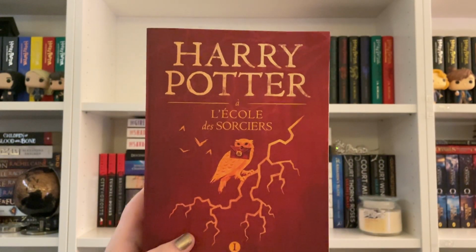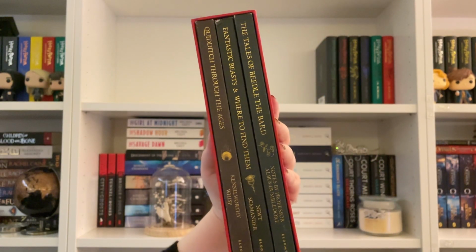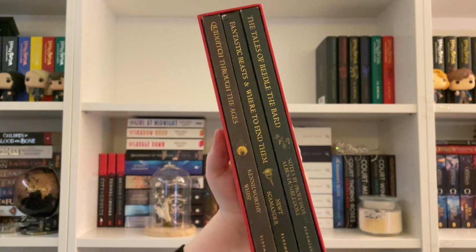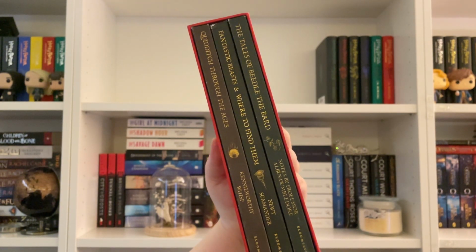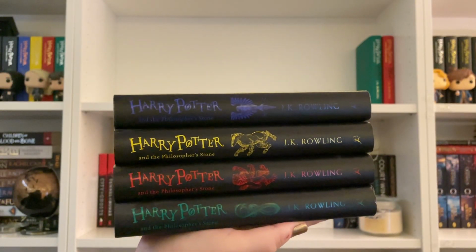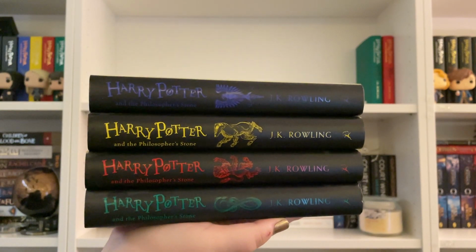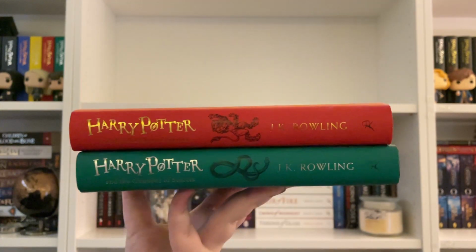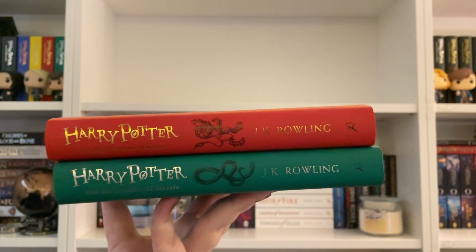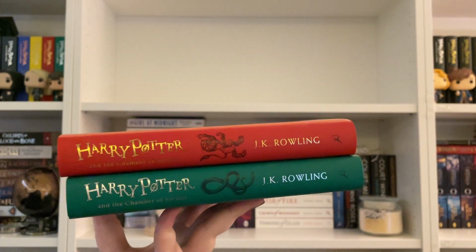Continuing on, we have Harry Potter and the Philosopher's Stone in French, the Hogwarts Library, which consists of Tales of Beedle the Bard, Fantastic Beasts and Where to Find Them, and Quidditch Through the Ages, all by J.K. Rowling. And then we get back into the 20th anniversary edition. These are all of the house versions of the Philosopher's Stone in hardback, and the 20th anniversary editions in Slytherin and Gryffindor of Harry Potter and the Chamber of Secrets in hardback.